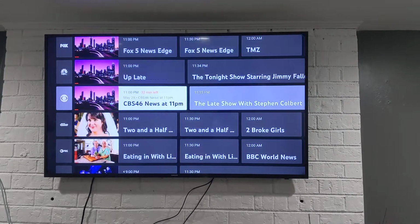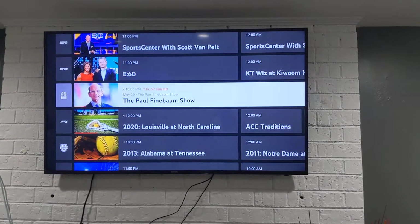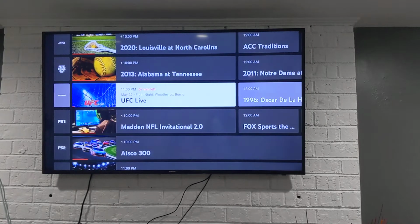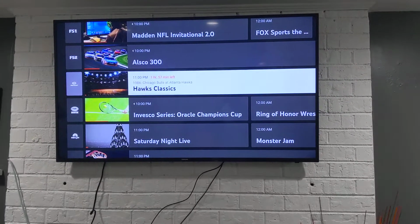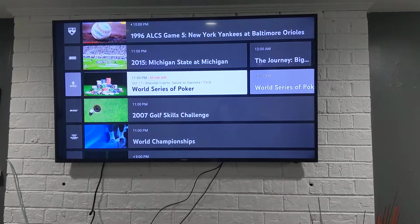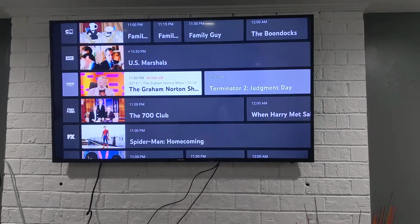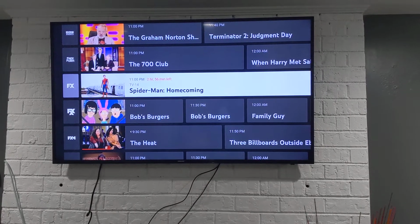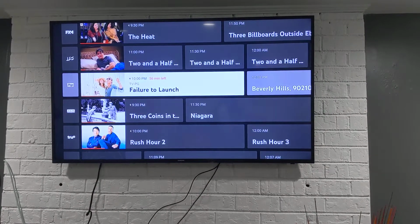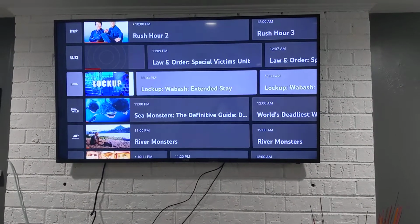So, let's scroll through here. We can see some channels. There's ESPN. We've already passed our major channels, our sports channels right here. Major League Baseball, sports. There's the Golf Channel. A myriad of channels that I'm sure you're going to enjoy. These are some of the movie channels. We've got FX, FXX. USA is right here. This is the channel the wrestling will be on.